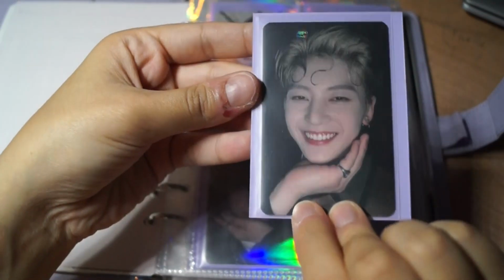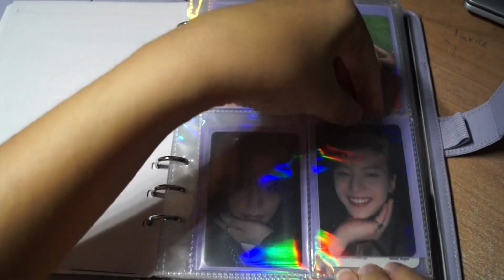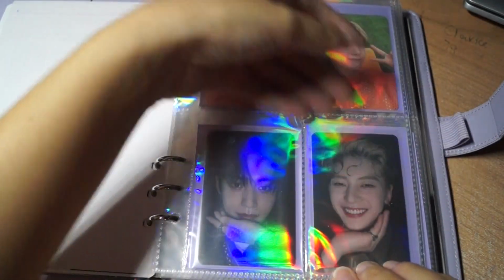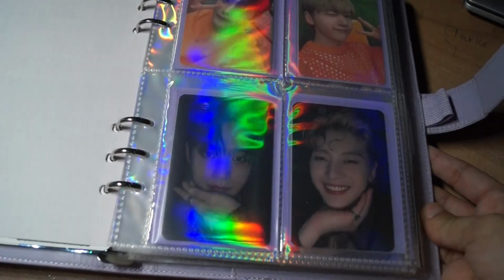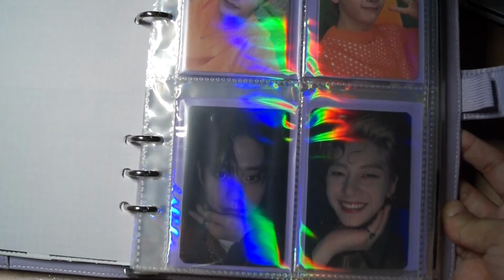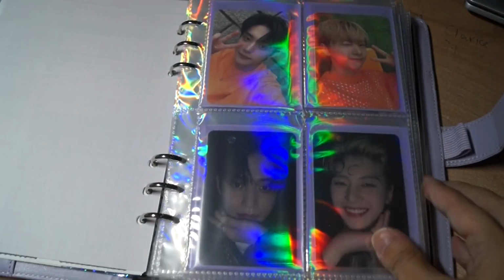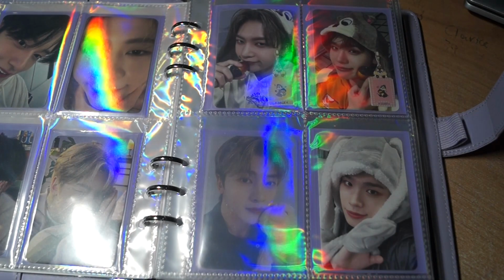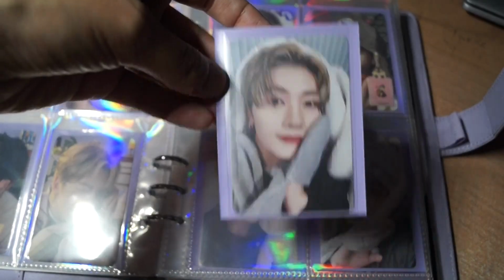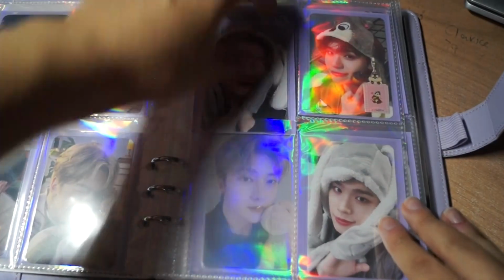This one, so cute. And yes, this is my Busan page with the bread pieces. They each have each other's hand doing it, so I thought that was super cute. And now for here I have this Matthew for my Bangies set. There he goes.